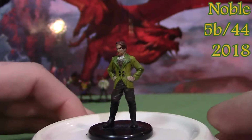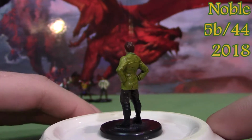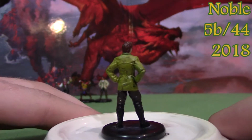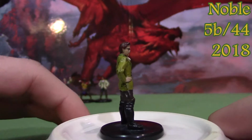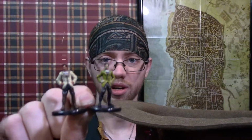Spoke too soon. I got the noble guy again. His shirt looks a little different. This is Noble, 5B of 44 from 2018. So yes, it looks like just a palette swap, and I guess that's the only difference between the A and B, at least for this model. Yeah, there they are next to each other. Probably going to have better close-ups when I record later, but you know. Two nobles, same guy, same pose, different paint. So those were the six. Only one technical duplicate. The other is a planned duplicate.